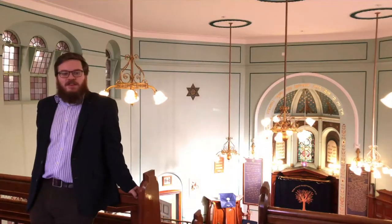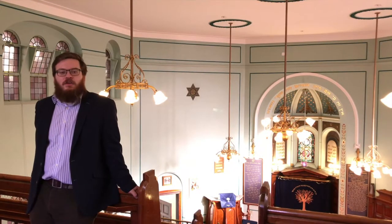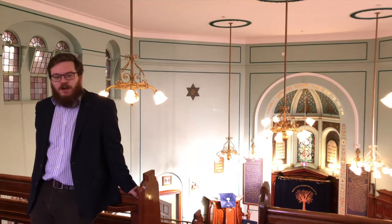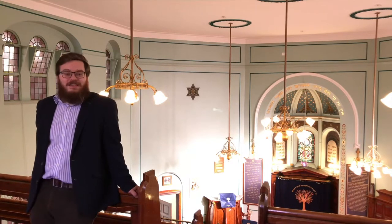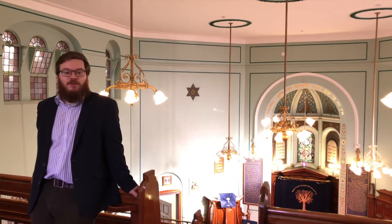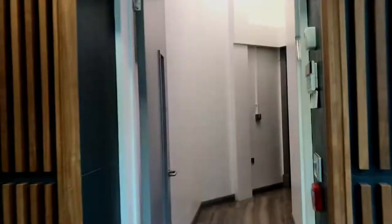Here in the synagogue itself, funding went towards vital structural work on the building, along with restoration of the furnishings inside. The original wood furniture was stripped down and revarnished, new carpets were laid down, and the heating system for the entire building was replaced, including replacing the original radiators with like-for-like replacements. This has ensured that the building has remained fit for purpose, both for the congregation and for all of our incoming visitors.